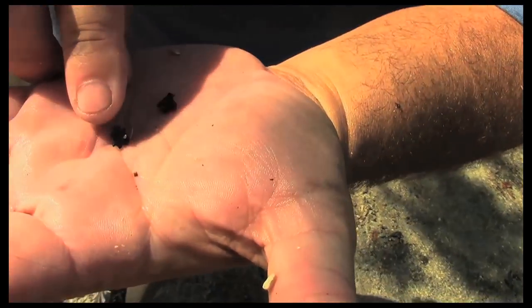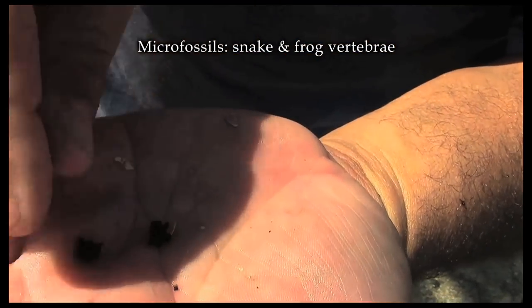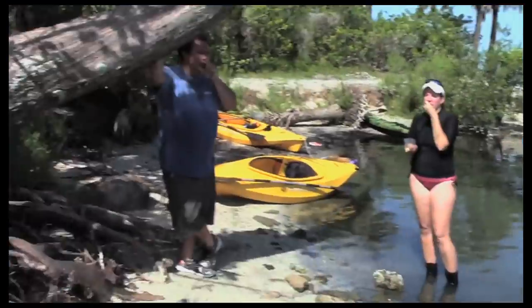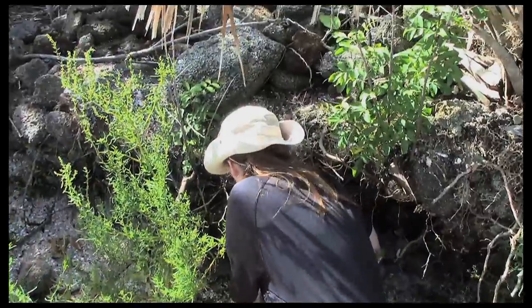When I say small stuff here, this is my microsite, I mean small stuff. We have a little snake vertebrae. We have a frog vertebrae. That's the kind of stuff we find here. Hey, Don, come over here, check this out.